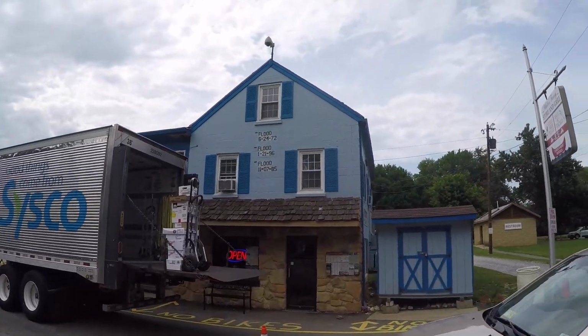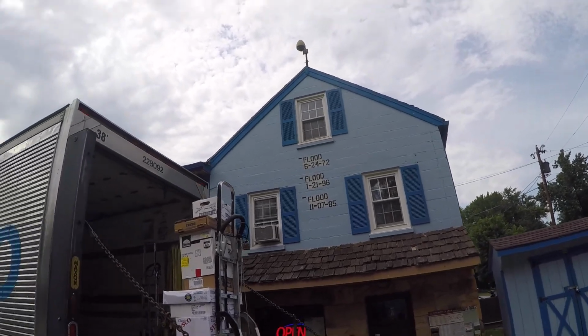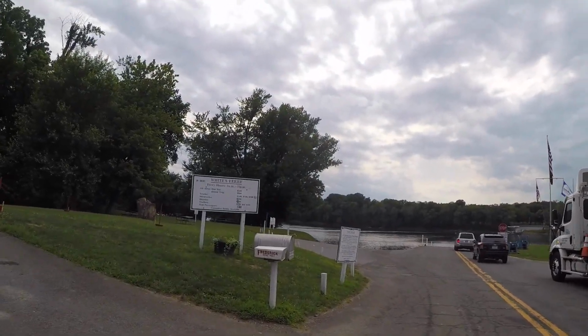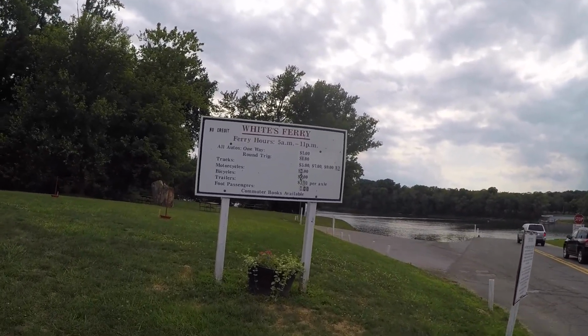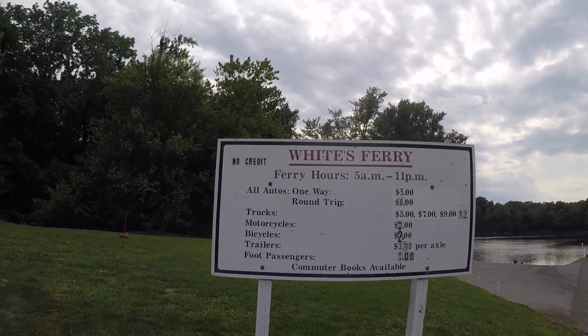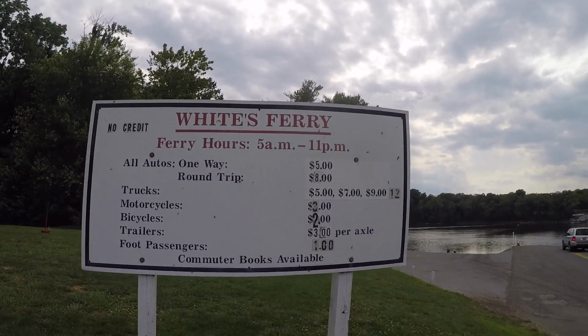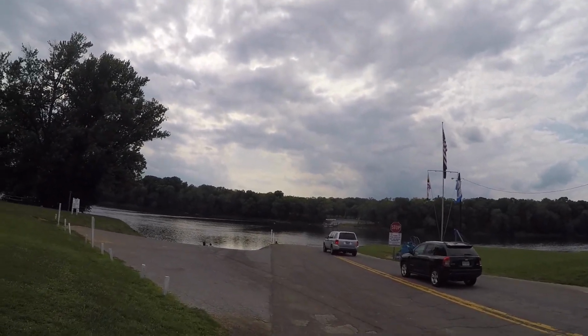Looking at the flood marks in the building up there. $5, 5 a.m. to 11 p.m. Bicycles $2, cars $5. There's the ferry on the other side.